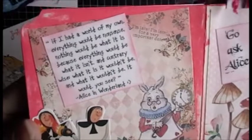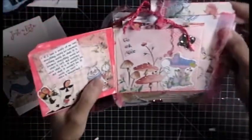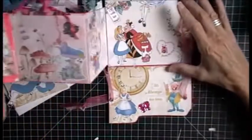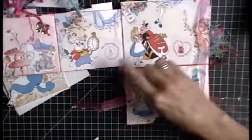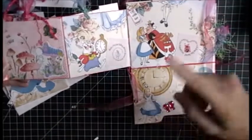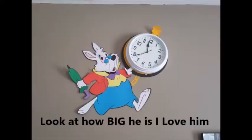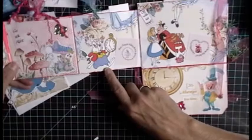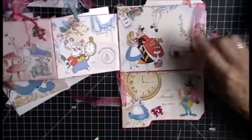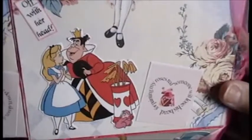I'm not gonna read it, but look at this. Oh my gosh. Go ask Alice. Look at this. All right, right about here, I'm going to insert a picture. Wait till you see what hangs in my Disney room. Wasn't that cute? Look at this.